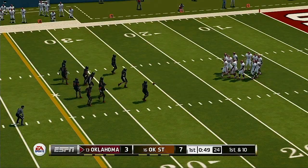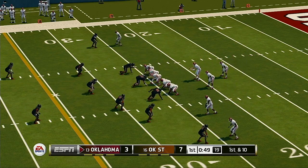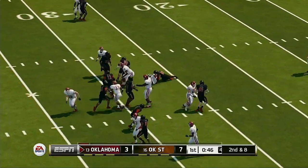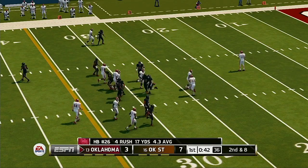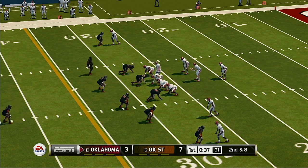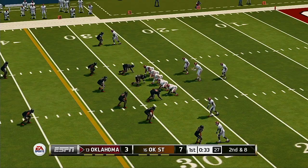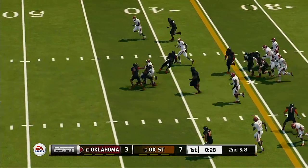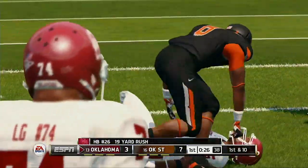You never like to have to play from behind, but a deficit this manageable shouldn't be in the front of their minds. They just need to go out there and play. And down he goes at the 27. To the 40. Gains his way to the 46-yard line.